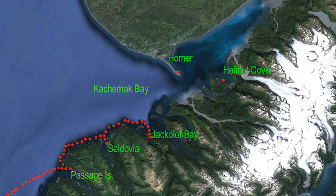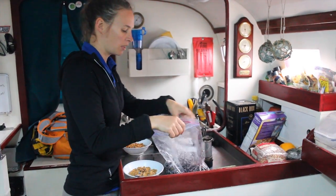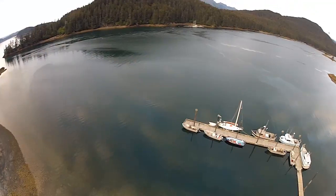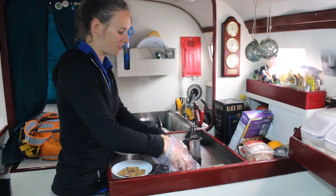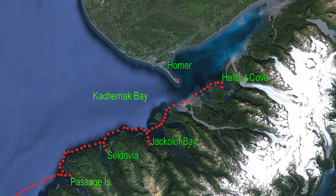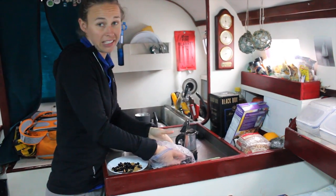For the last couple of days we've been in Jackaloff Bay, which is a beautiful little cove about 10 miles out of Seldovia. We've been doing lots of berry picking, and there's a little oyster farm just across the river as well. We've bought some fresh oysters off the oyster farmer. It's just been awesome, but today we'll probably head to a place called Halibut Cove, where there's meant to be some nice walks, maybe up to a glacier even.